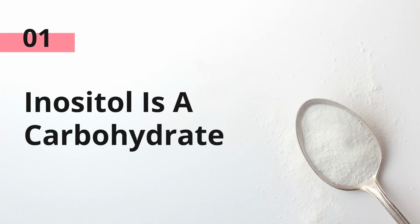Now, the first thing that you should know when it comes to inositol is that it is a carbohydrate. More specifically, it's a sugar alcohol, and that puts it in the same general family as things like xylitol and sorbitol. Okay, so inositol is a sugar alcohol that also happens to have antioxidant properties. All right, and our bodies can make inositol from the glucose that comes from our food. And interestingly enough, the chemical structure of inositol happens to be similar to the chemical structure of glucose as well.